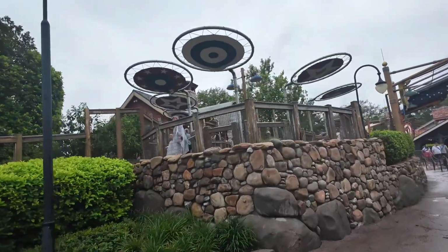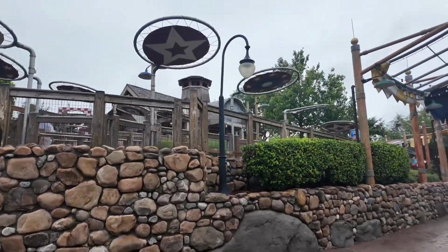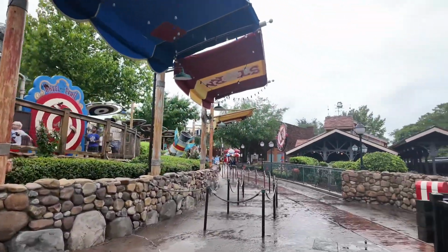I don't know if you guys can believe it, but I have actually never ridden Barnstormer. It looks fine, right? It reminds me of Gadget's Go Coaster in Disneyland. So we'll go on it one day, but I don't know if I really want to go in the rain.